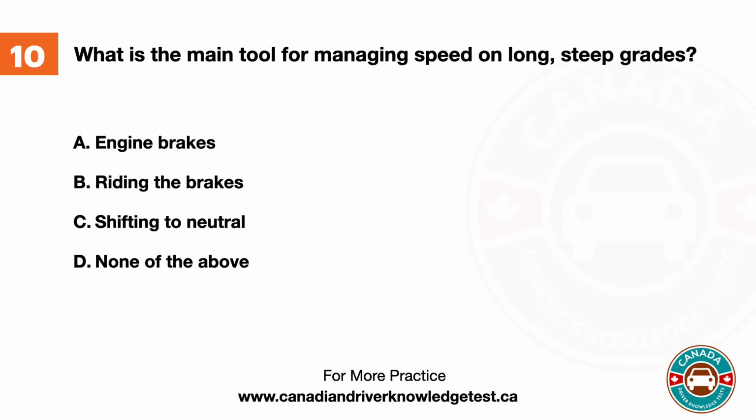Question 10. What is the main tool for managing speed on long, steep grades? A. Engine brakes. B. Riding the brakes. C. Shifting to neutral. D. None of the above. The answer is A.